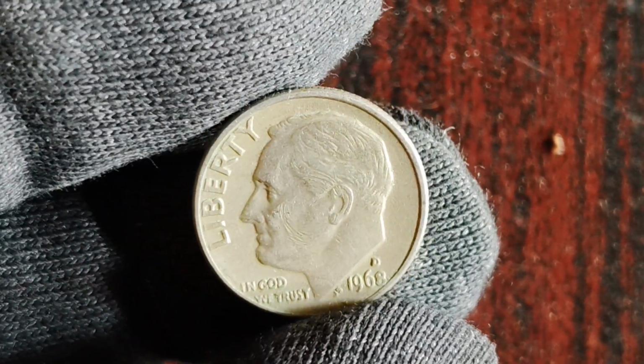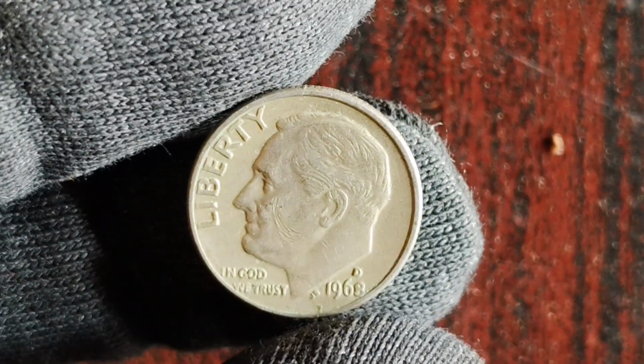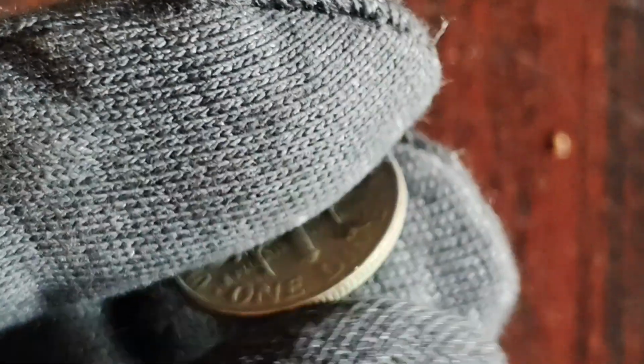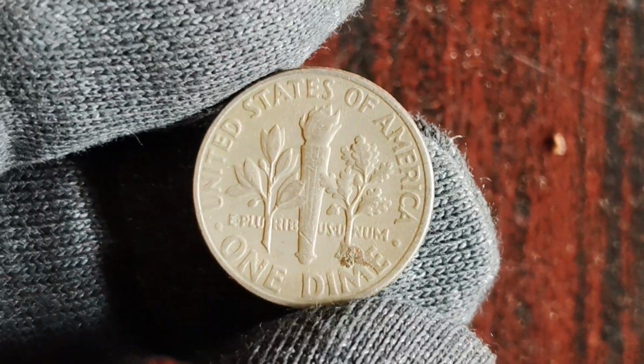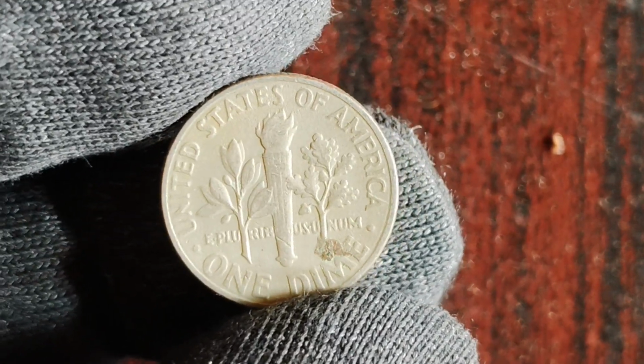So, the next time you come across a dime from 1968 in your pocket change, take a moment to appreciate the history and potential value of this unassuming coin. Who knows, you might just be holding onto a small fortune without even realizing it. And remember, the world of coin collecting is filled with surprises and hidden treasures, just waiting to be discovered.